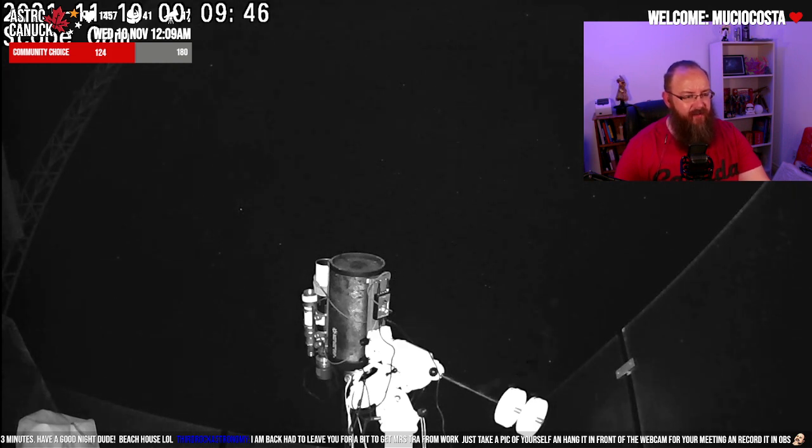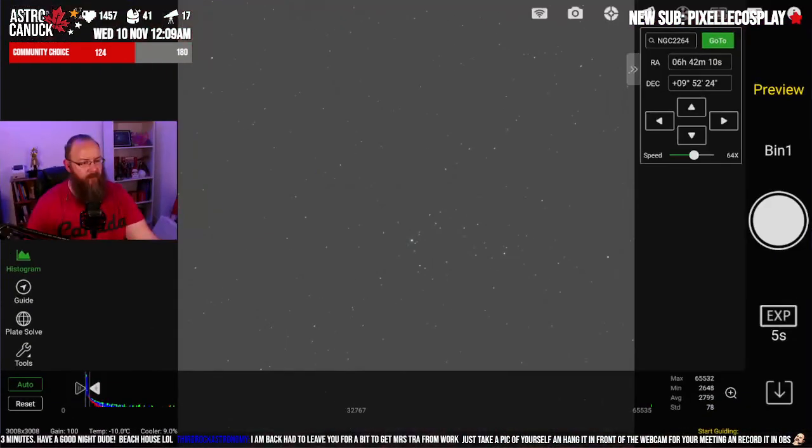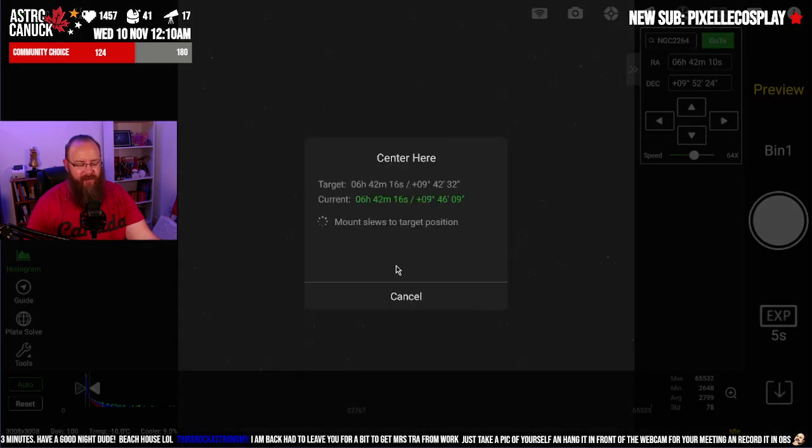And you can see the condensation building up on the RC scope. Actually, sorry, that's not condensation, that's frost. It is getting chilly out now. All right, now we center on that bit there, so we get a bit of Hubble's variable nebula in that shot as well.